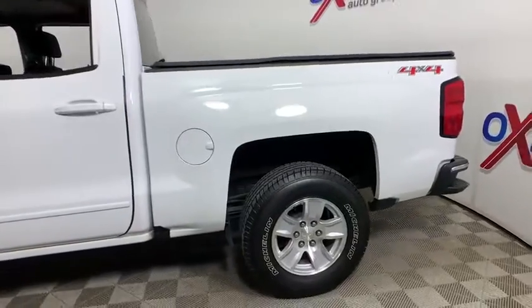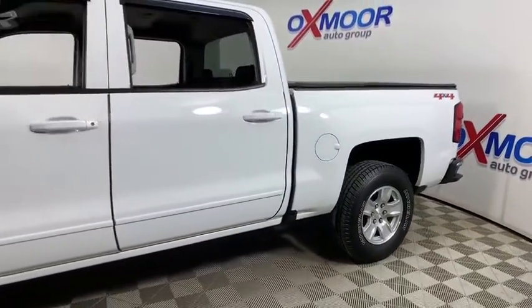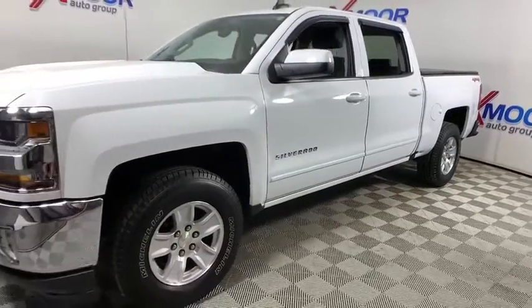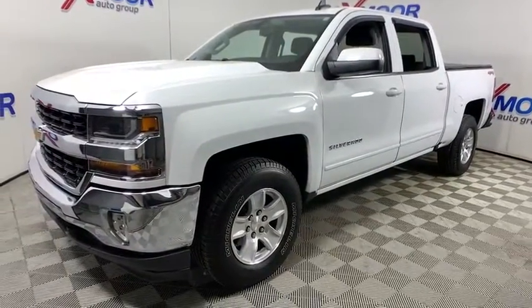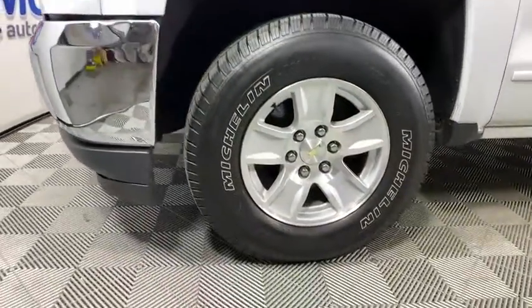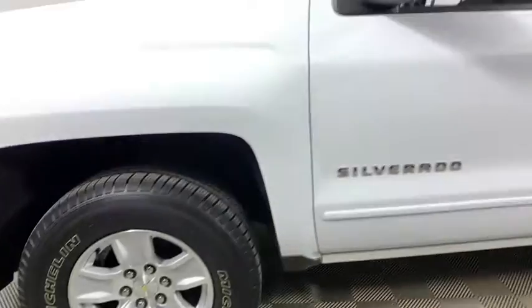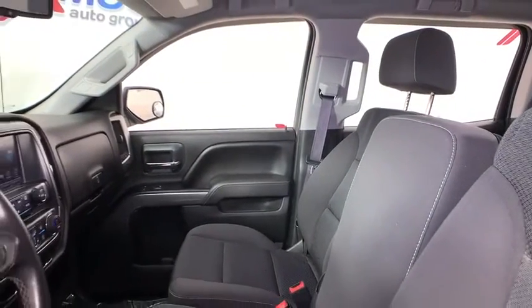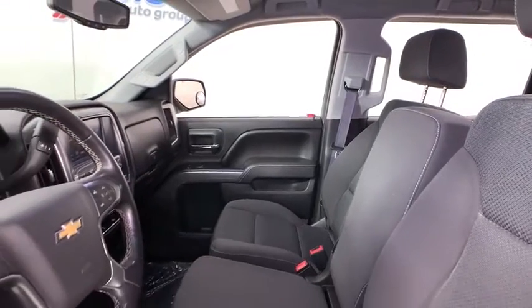Looking for the right vehicle? Check out the 2017 Chevrolet Silverado 1500. The Chevy Silverado 1500 is the perfect combination of functionality, reliability, and technology. The impressive interior is simply another reason that the Chevy Silverado is a top choice among truck buyers. This vehicle has less than 115,000 miles.